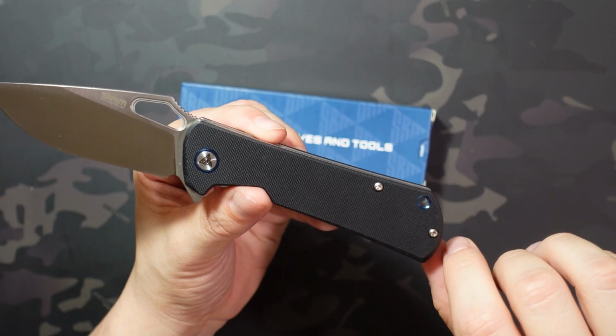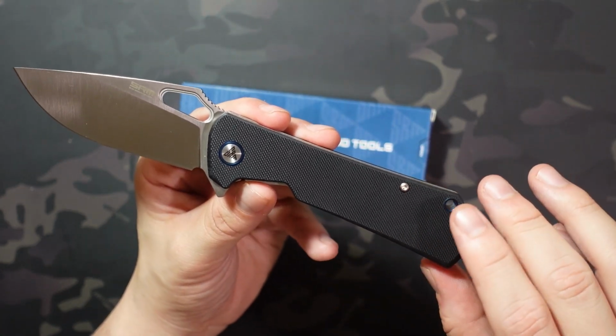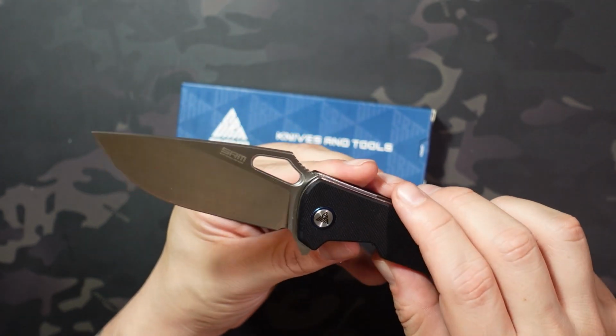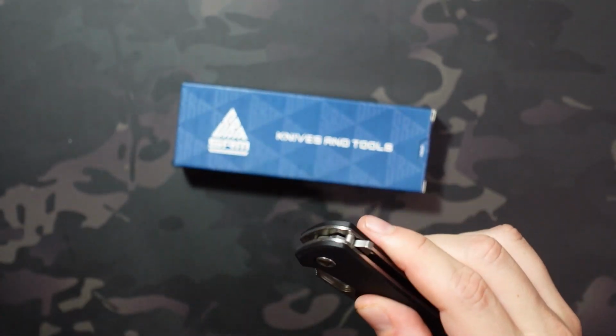I don't use pocket clips a ton and I'm not right-handed, so it doesn't affect me, but otherwise it's a pretty ambidextrous knife, so it would have been nice if they included an option to reverse that to left-hand carry. Now, it is on bearings, so the action's really nice, the detent's perfect.